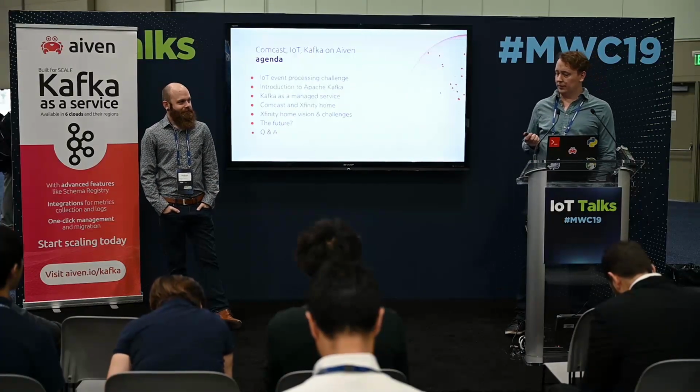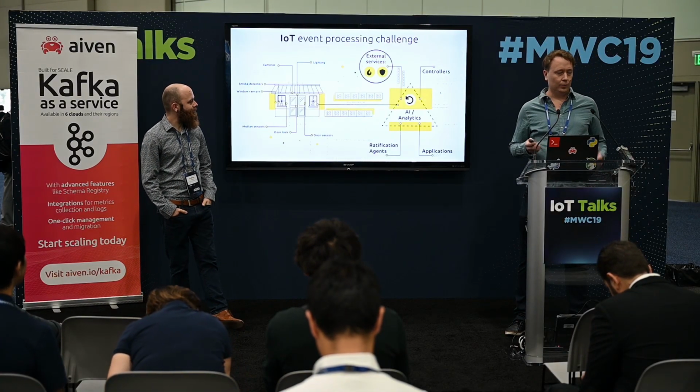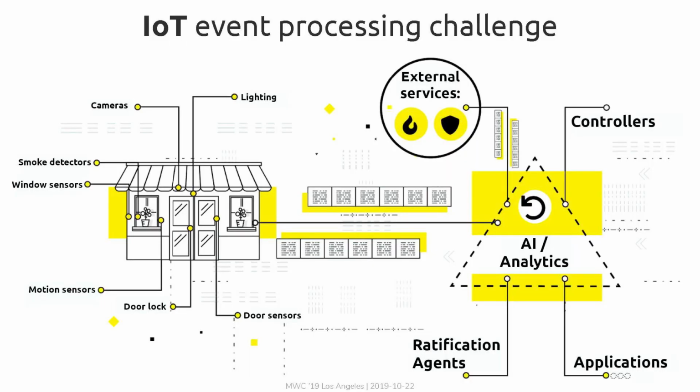So moving on to get started around what's the IoT event processing challenge. When we're building an IoT system, typically the architecture consists of devices, edge gateway, and a business logic backend running somewhere in the cloud. In this picture, we have a home environment that has multiple different sensors and active devices that are transmitting data to the cloud, and there's some sensors that are just producing passive readings around temperature and so forth.